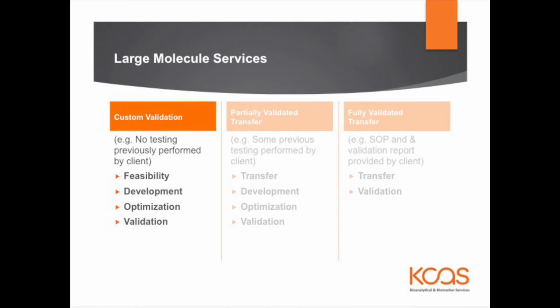We have the capability of procuring reagents for clients. This is a full de novo assay and can take anywhere from 4 to 8 months.